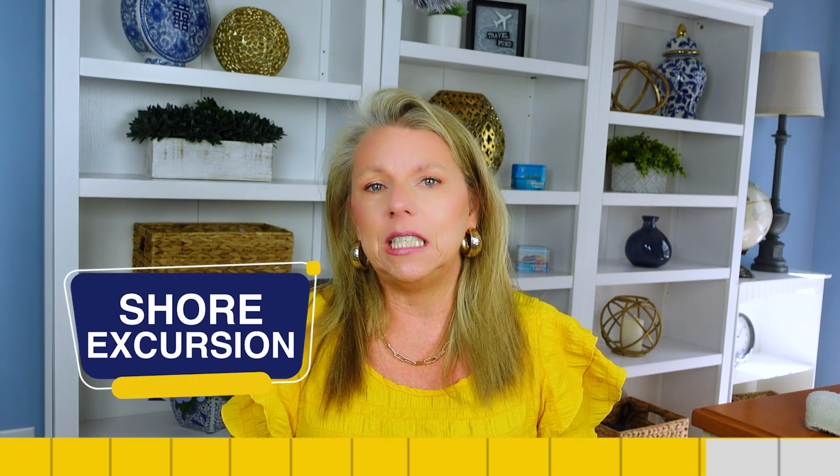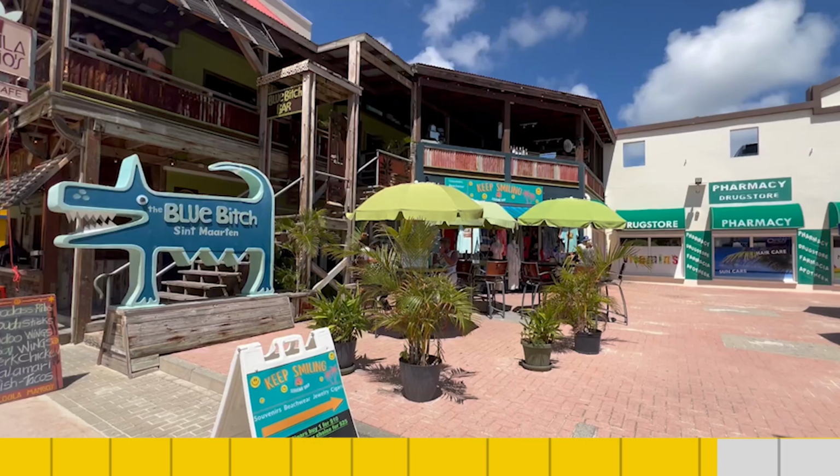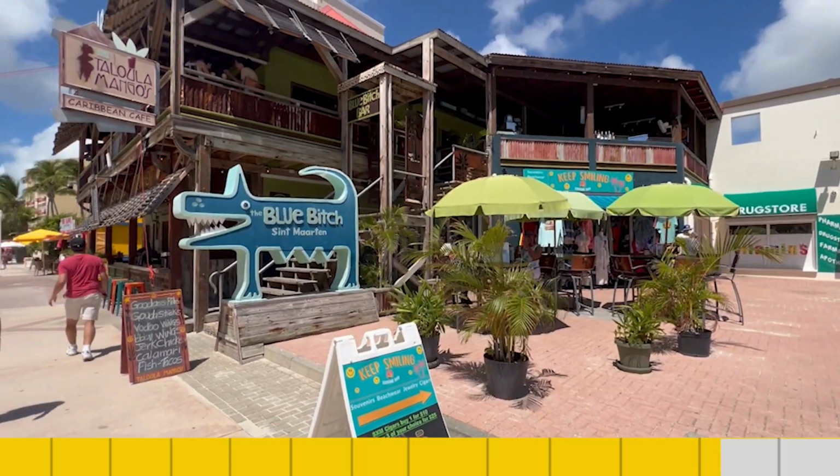For many activities, especially in and around Philipsburg, the answer is no. Great Bay Beach, Front Street shopping, and boardwalk are all accessible on foot from the docking area and a short taxi or bus ride away. The Yoda Guy exhibit is also within walking distance in Philipsburg.